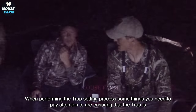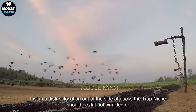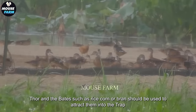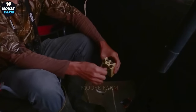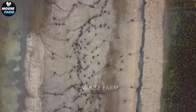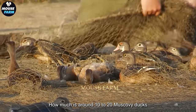When performing the trap setting process, some things you need to pay attention to are ensuring that the trap is placed in a discreet location, out of the sight of ducks. The trap net should be flat, not wrinkled or torn, and bait such as rice, corn, or bran should be used to attract them into the trap. The number of ducks caught each time depends on the size of the trap and the number of ducks in the area, but usually it catches around 10 to 20 Muscovy ducks.